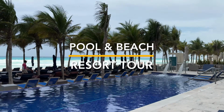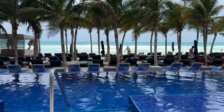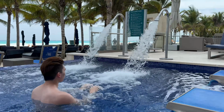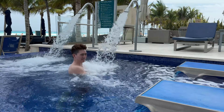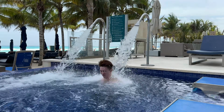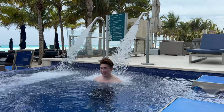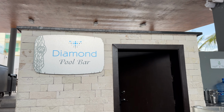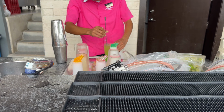Now let's dive into the pool and beach area. As a Diamond member, you do have access to the Diamond pool here. And there's a Diamond pool bar. They do serve you premium alcohol.